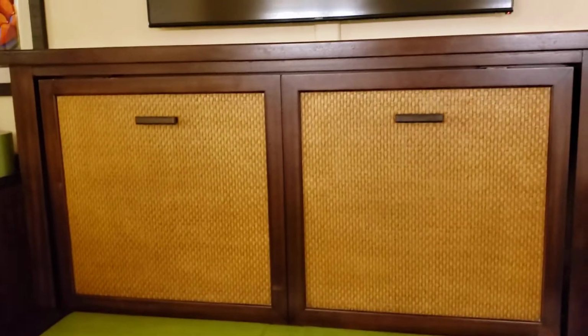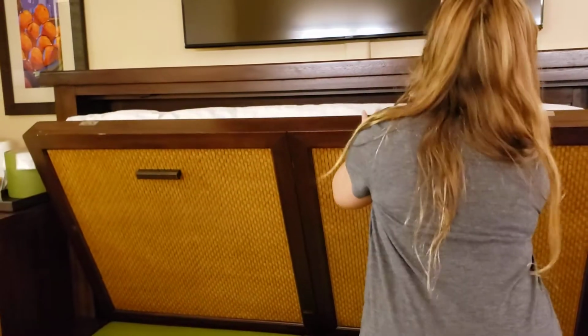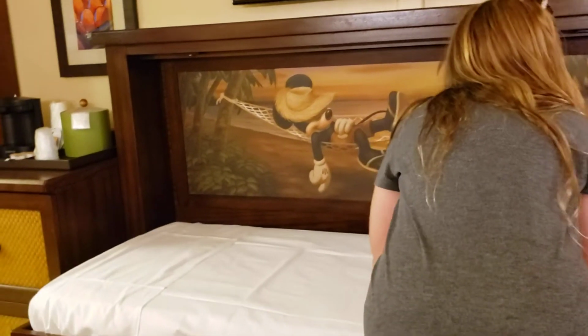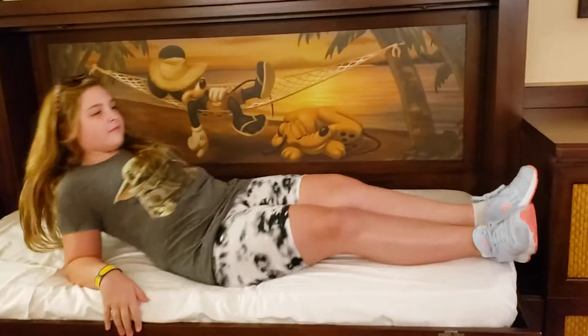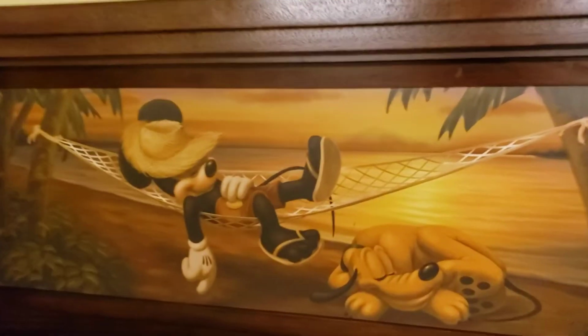We've got our refrigerator in there. Then right over here, if Lily can come over and pull that down for me. This is the fifth sleeper bed. This is meant for a child. This is not meant for an adult, so you cannot book this room unless you have at least one child, 9 and younger. Look at the cute artwork back there. Mickey and Pluto relaxing in a hammock.